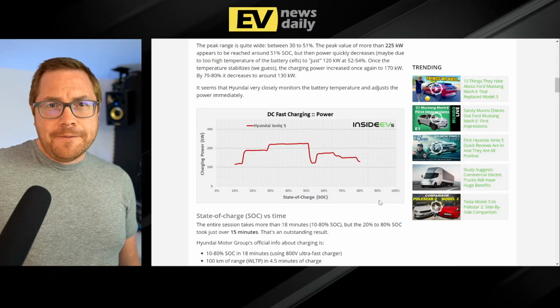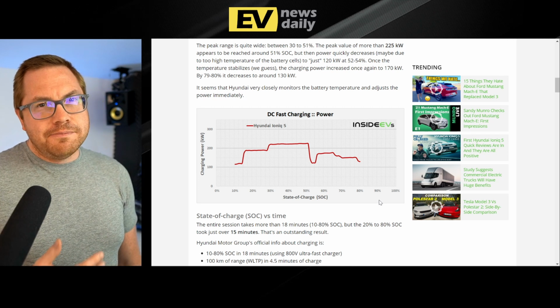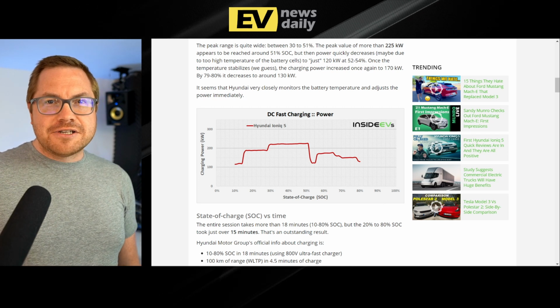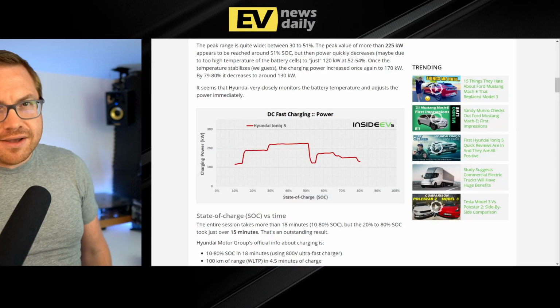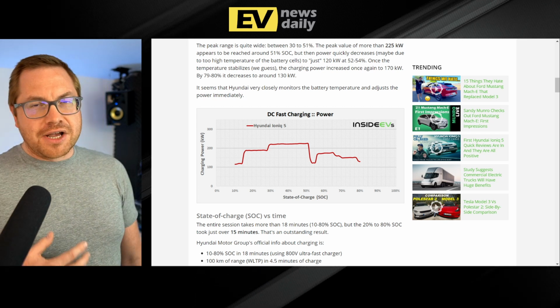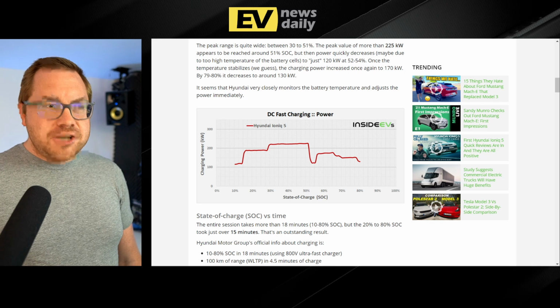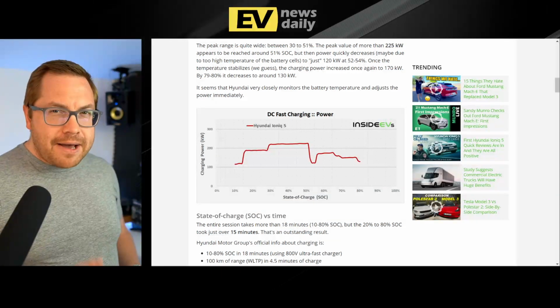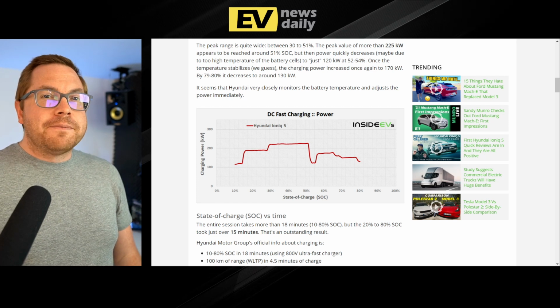So the actual peak charge speed isn't at the beginning of the session. It starts about 115 kilowatts at 10% state of charge, gets about 15% state of charge and goes up to 187. Then it jumps again up to 220, and then it jumps again, and it peaks at about 225 kilowatts, at least in this video, about 51% state of charge.